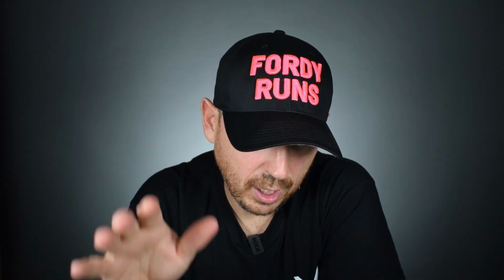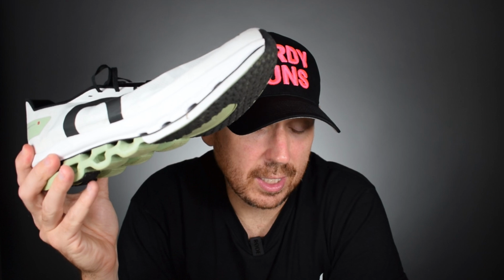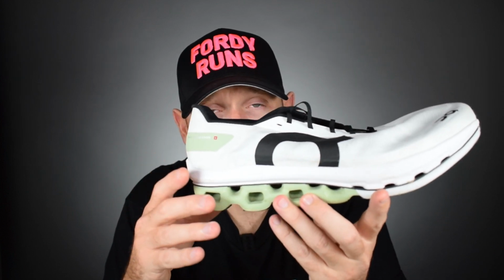Now, my second choice may split opinion. The third one, I'm sure you'll disagree. But the second one is this. This is the On Running Cloud Echo Boom. I actually like the shoes. And by the way, there's nothing against the performance of these shoes, okay? We're not talking about performance today. We're talking about aesthetics. Now, I don't really like the look of this shoe. I'm not a big fan of On Running shoes in terms of how they look. I like On Running shoes in terms of how they feel, but I don't like the way they look. Does that make any sense? Let me know in the comments, do you like the look of On Running shoes?